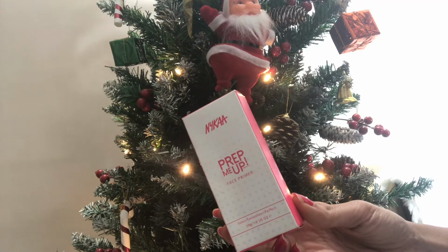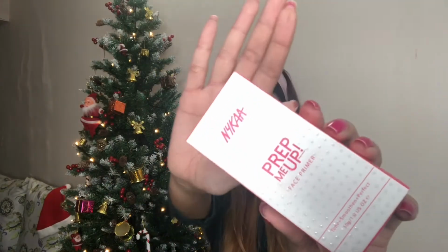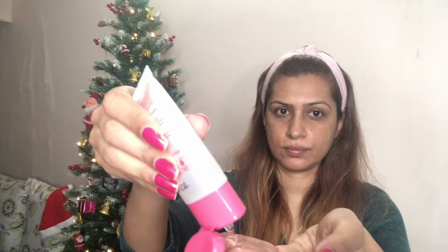So I will use this primer all over my face, especially on my T-zone, on my cheeks, a little bit on my nose, chin. I'm going to use a little more generously on my cheeks because I do have a few large open pores. So I'm going to make sure that I pat it and massage it gently into my skin so that this would help me work with my makeup.